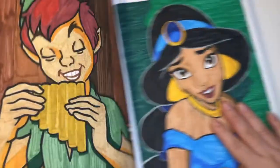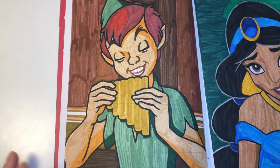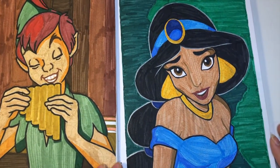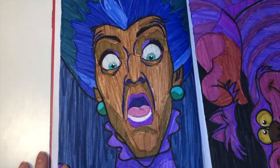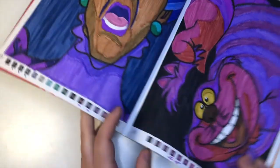So let's see from the beginning. So we have Peter Pan. And in this book, I was doing the same thing where I was only coloring pages of movies that I've seen, and then I gave up on it. And this terrifying picture of the evil stepmom. A lot of shades of blue in that one.